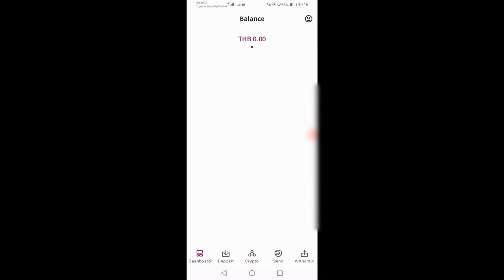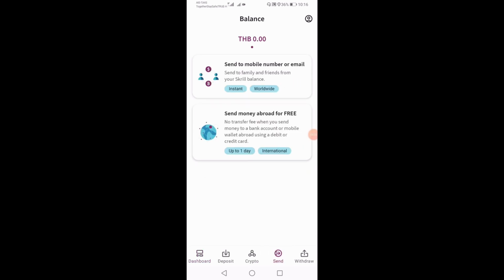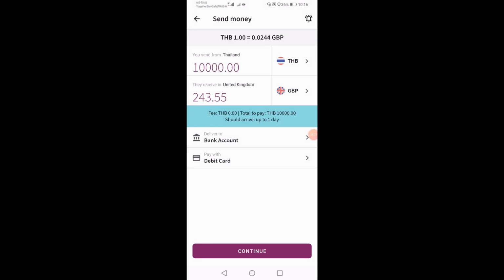Okay, let's go back to the dashboard. I only use this service or this app to send money overseas. You could have a balance, but I don't believe in keeping my balance with them because I really don't see the utility there. So that's as simple as that. All you have to do is hit send, international money, direct to bank account, and it goes.